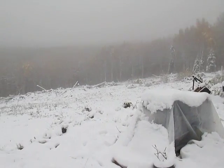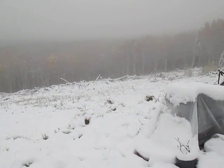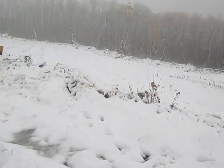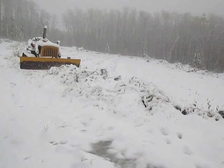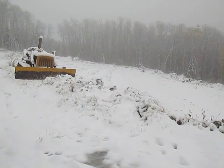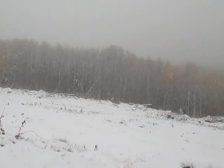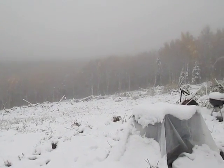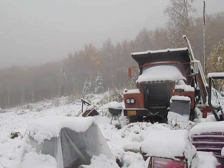Today is the 13th of September, and as you can see, lots and lots of white. I didn't want it this early, and considering that yesterday I was up there planting some berries and bushes and stuff between the snowflakes, it's definitely telling us it's the end of summer. And as you can see as well, most of the trees have lost quite a few of the leaves already.